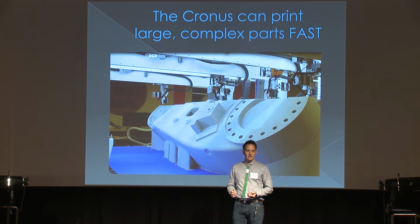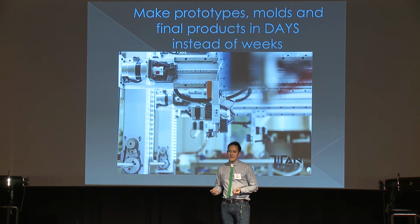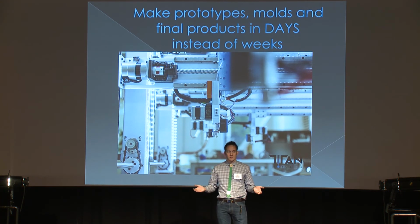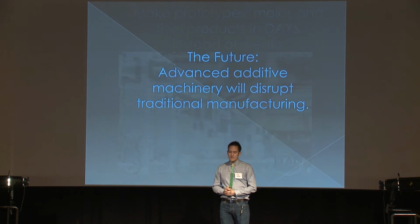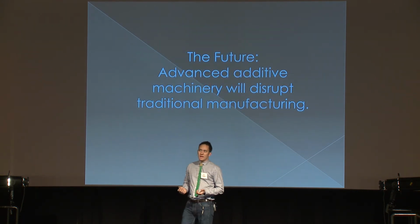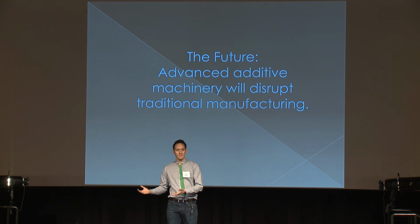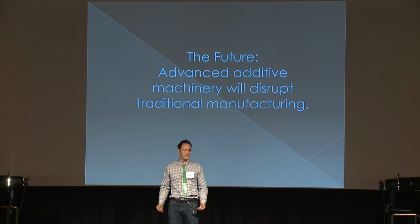And it has very high detail, very high resolution, and it can be used as a prototype or an in-use part if they decided. The real advantage of this, it takes us from the prototyping industry into end-use manufacturing. So if we can cut costs, cut time, we can make end-use molds, patterns, final products in days instead of weeks. And so where do I see the future going? Like I said, it's wide open, but with additive manufacturing and advancing the machinery that we have already done in the past 3 years, yeah, we'll see where it goes.